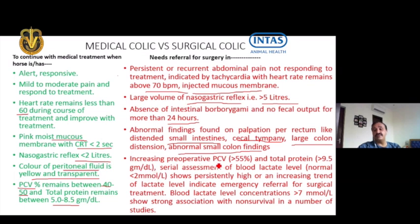Increasing PCV, more than 55, and total protein more than 9.5. And one thing is that serial assessment needs to be done. It depends upon the severity of that particular horse. If a horse is showing mild colic, then these tests can be repeated after 12 hours or 24 hours.